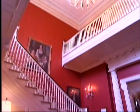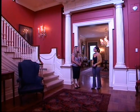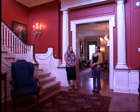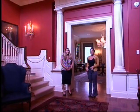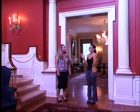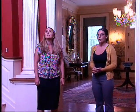We're inside the governor's mansion, and I'm here with Brittany today. Brittany, tell us a little bit about the history of the mansion here. The governor's residence was built in 1968, so it's a fairly new building. It was built to reflect Georgian style, so it looks much older than it actually is. It's a little bit over 28,000 square feet and has 32 rooms.